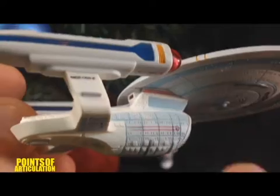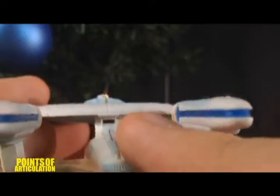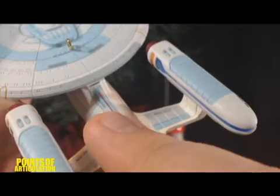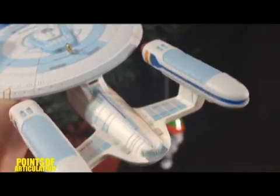There's a view from the front. You can see the windows again. Then on the back we have our impulse engine, and that leads right to the secondary hull. See some nice lines there, red stripe, more of that blue and off-white/gray.